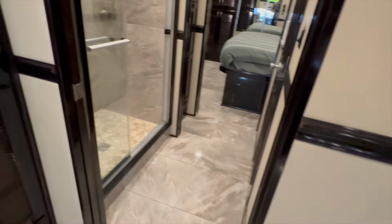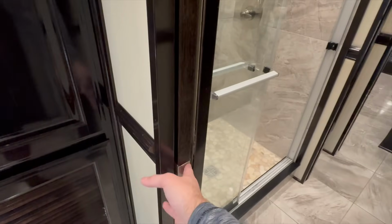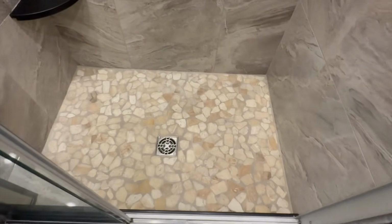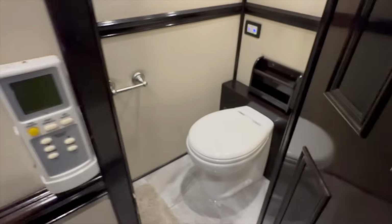Moving on back, mid-bath. I told you I really like the layout of this. It's got a sliding pocket door for privacy in the shower. So sliding door there, and then one beside the bedroom. I love the size of the shower, and I love that it's tiled. Check that out. Little rock with grout there on the bottom, place to put your soap and your washcloth and stuff. Overhead vent to pull all that steam out when that Aqua Hot system's making all that hot water. Take that steamy shower, right?